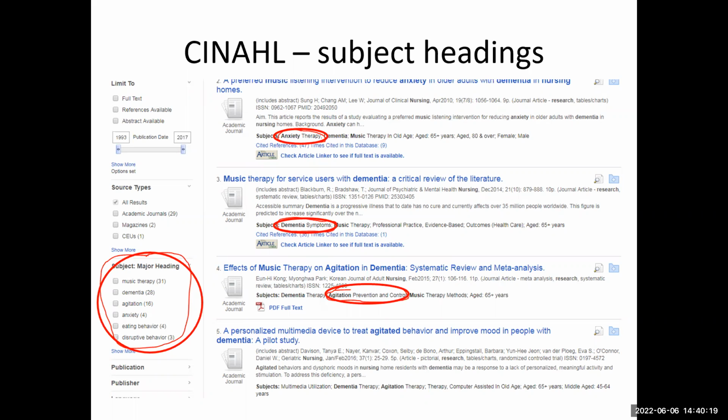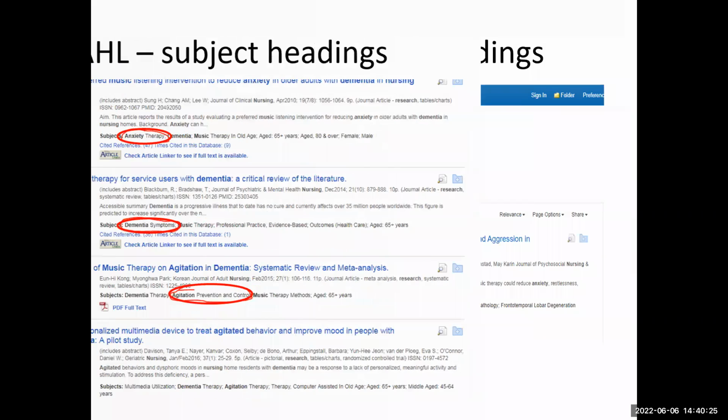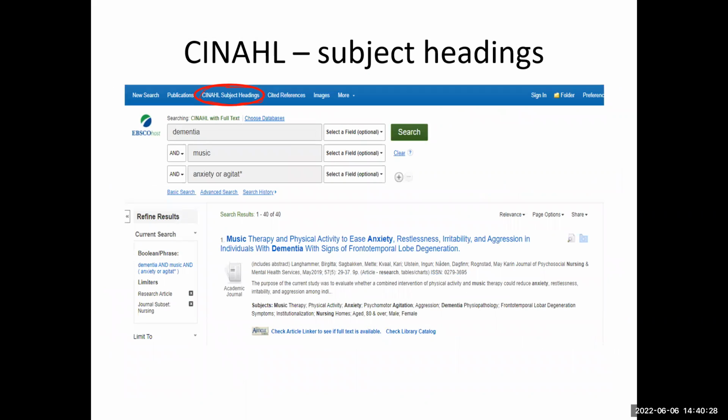Now, the third way, and this might be a really helpful way, is to go to CINAHL subject headings, which is at the top of the CINAHL search screen. This allows me to search just subject headings. And this is really useful in cases where the words I'm thinking of are really confusing, or could be interpreted in multiple ways. If I want to search cold, the computer doesn't know if I'm talking about temperature or if I'm talking about rhinovirus, sniffles.